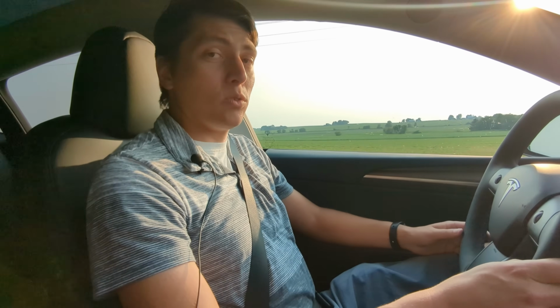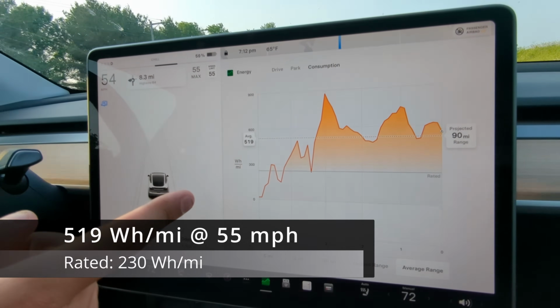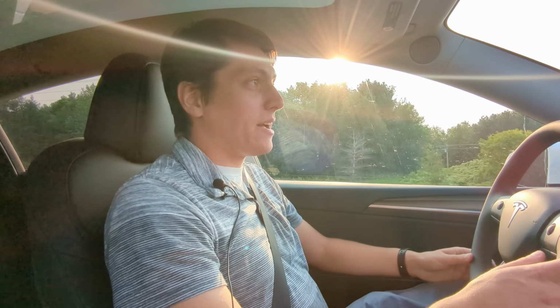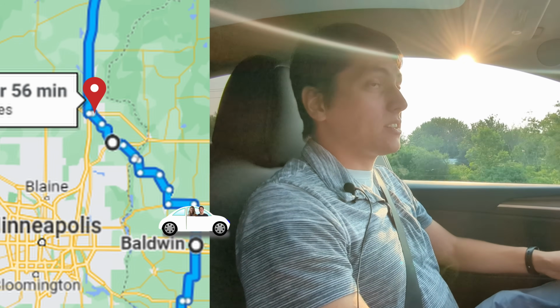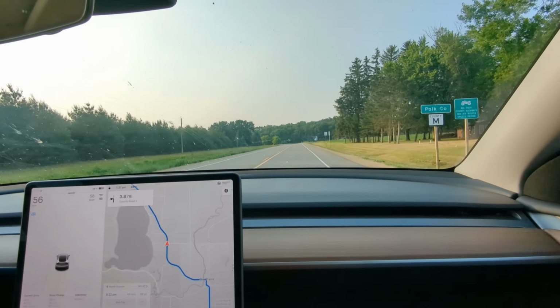It's been really smooth so far, and I'm eager to see what kind of impact towing will have on the energy consumption. Now we can see right off the bat, 519 watt hours per mile is about twice what the rating is. Projected range of 87 miles. We're planning on stopping here in 60 miles to eat dinner and then charge up. There are plenty of chargers along the way, so we'll just play it by ear and charge up when we need to.